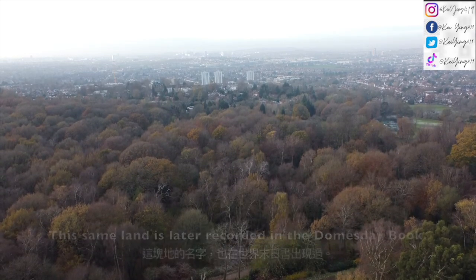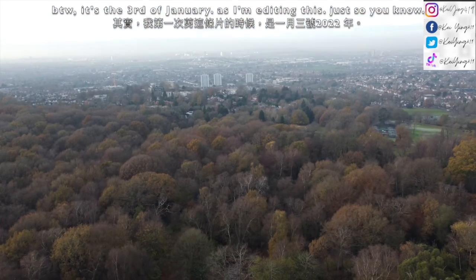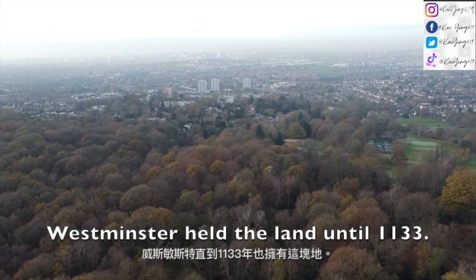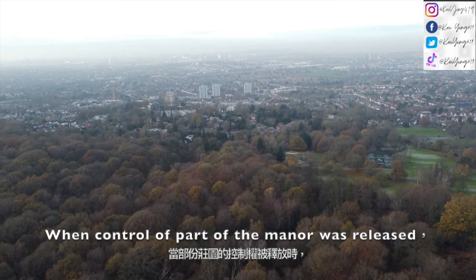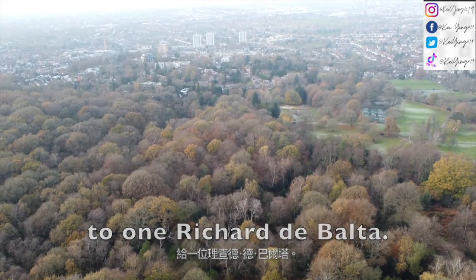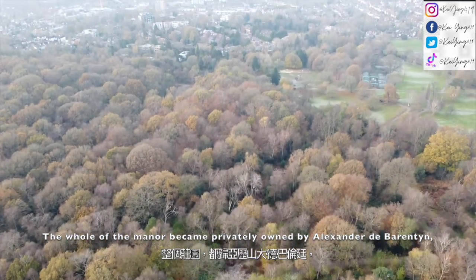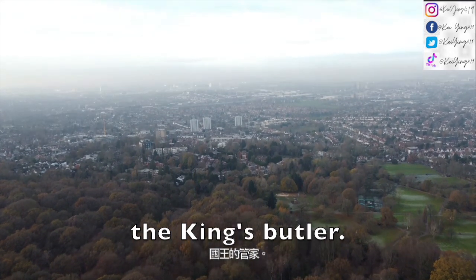I went there today. By the way, it's the 3rd of January as I'm editing this, just so you know. And by then, it is known as the Manor of Hempstead. Westminster held the land until 1133, when control of part of the manor was released to one Richard the Butler. Then, during Henry II's reign, the whole of the manor became privately owned by Alexander the Barentine, the king's butler.